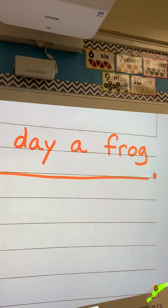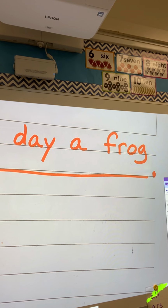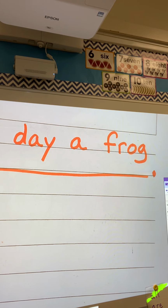That's what you're going to do right now. You're going to think about your frog, and what is your frog doing? All right? That's what we're thinking about right now. What is your frog doing?